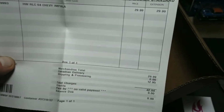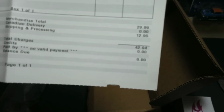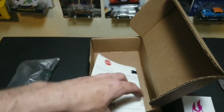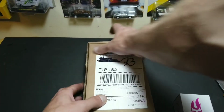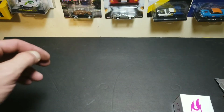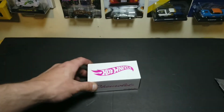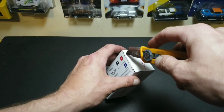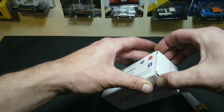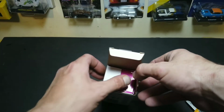And I paid $29.99. I think it was $12 for shipping, so $42.95. And as crazy as this is gonna sound, there was already people posting this exact car on eBay. Even though they don't have it, they just got confirmed orders, just like I got a confirmed order. And $250 people are selling these cars for, which is just freaking real to me. People can be doing that right now. And you know, the real sad thing is people are gonna buy it. But anyways, back to this.